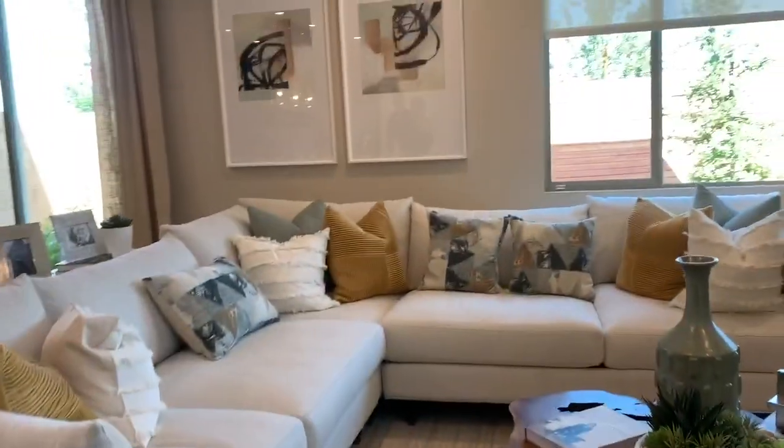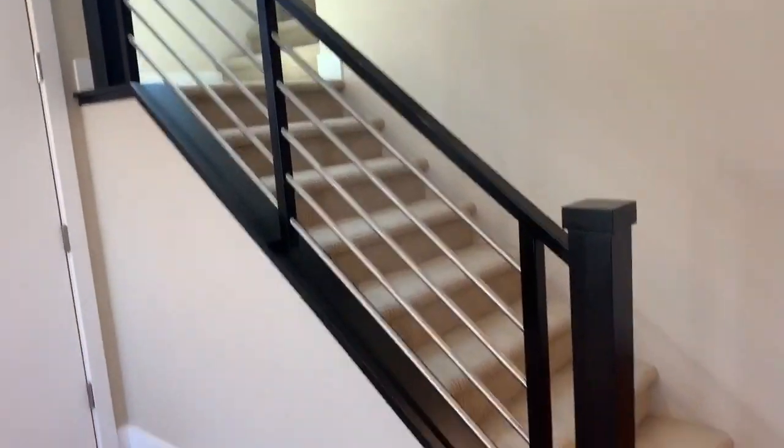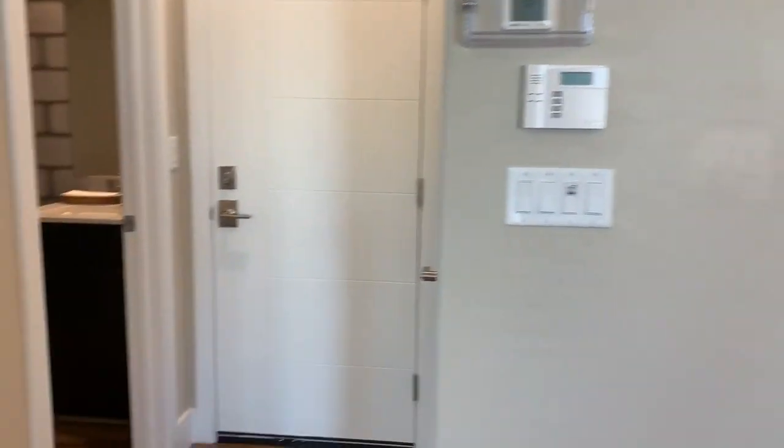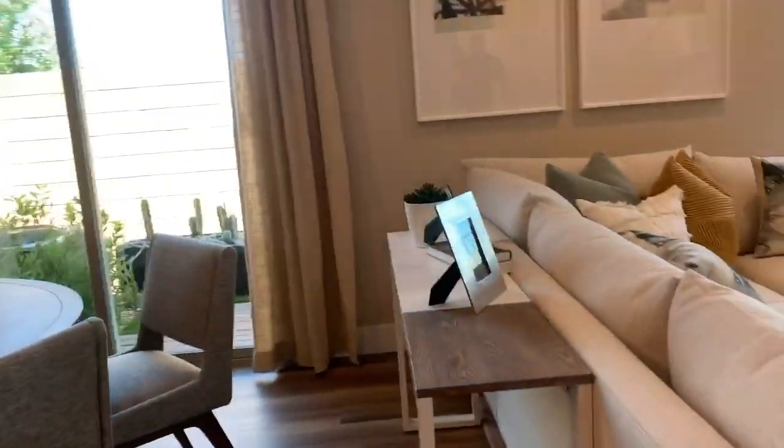Look at this floor. Oh, you like it? Yeah, it's perfect for that table. I like this staircase. When you walk in, it doesn't look super modern, but this makes it look modern and traditional, you know? Yeah, it's easy.